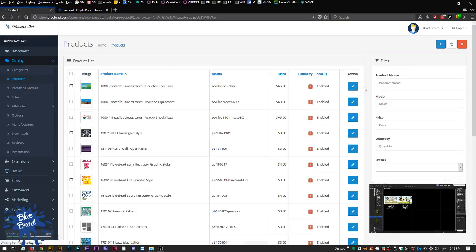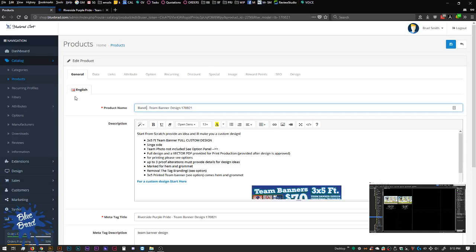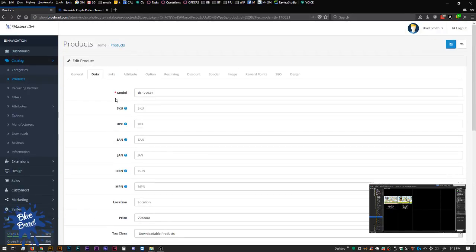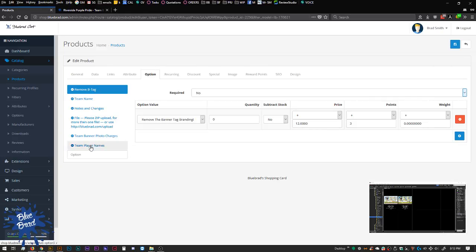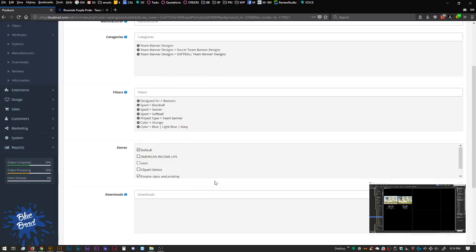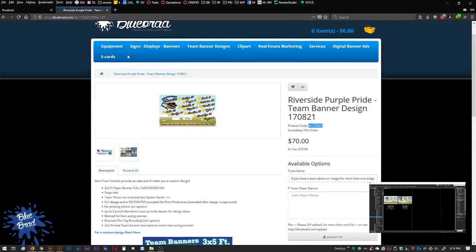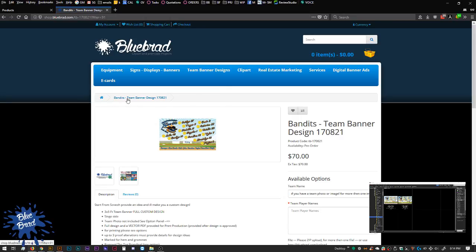Go back and fix this. Product, model number, filter. That's all that changes on this whole thing, though, which is nice about it. Oh, and then the options. Not options. Data. Links. Yeah, under the links, we're going to move it to purple. Orange. Blues. Alrighty, save that. And then brush it. Bam. Instant fix.